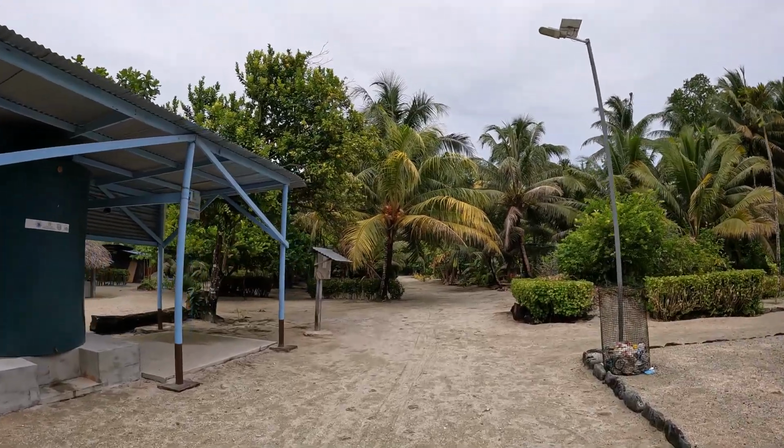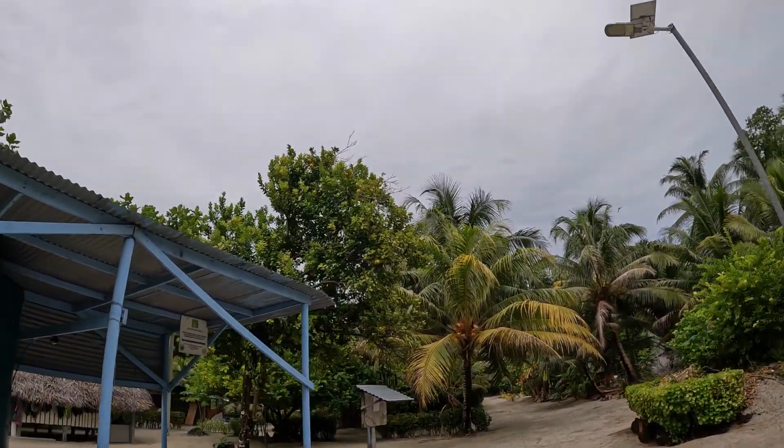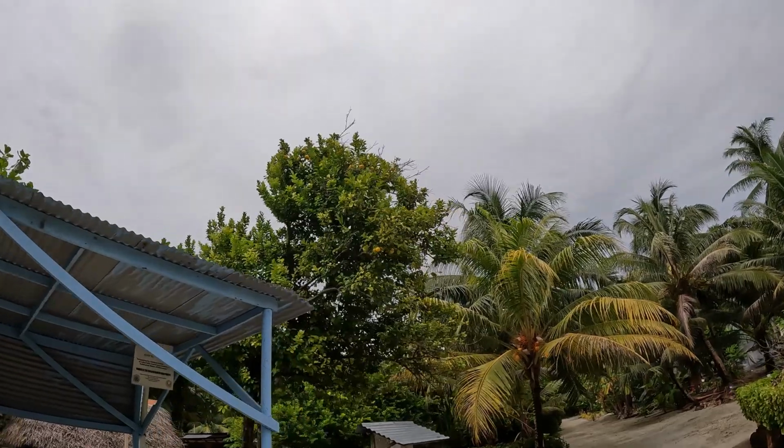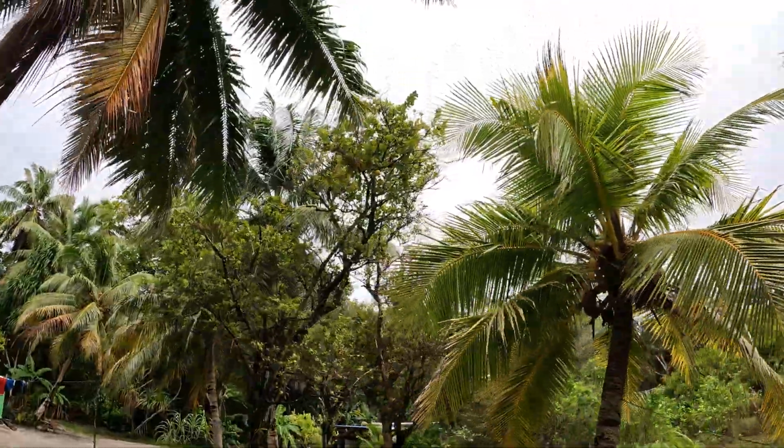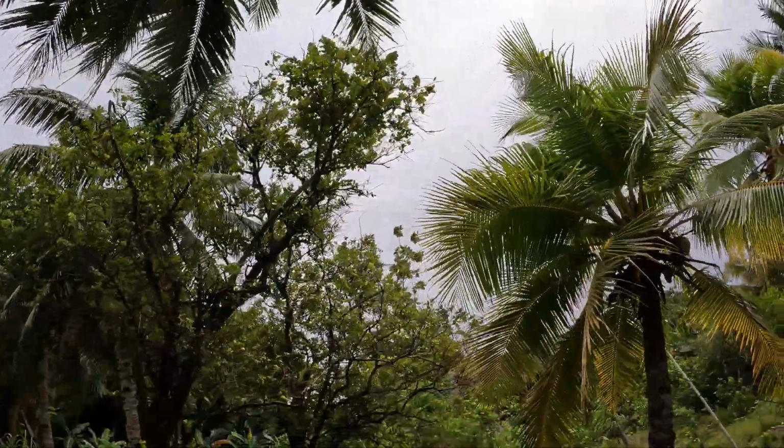On foot in Nukuoro. Look at that orange tree up there. I bet you these are seeds that they brought from Kosrae. There's a whole grove of these oranges here.